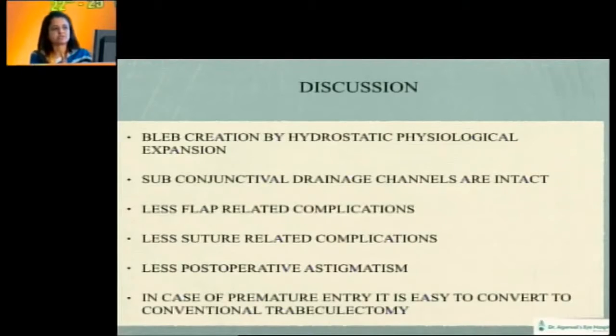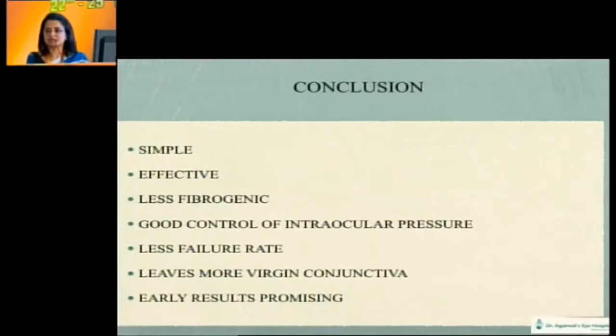The bleb which is formed here is hydrostatic and physiological expansion. The subconjunctival drainage channels are intact, and there are less flap related or suture related complications. And in case of premature entry, as I said, you can always convert into a conventional trabeculectomy.